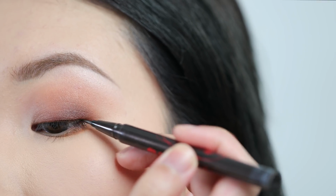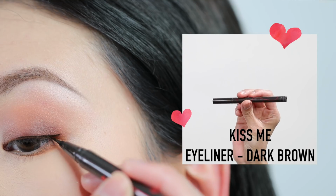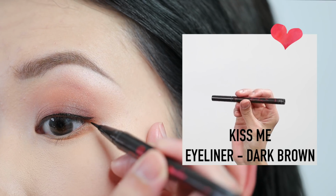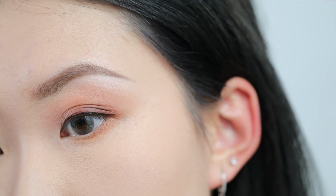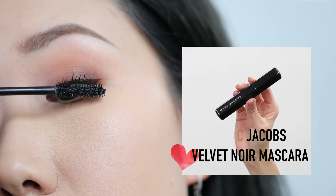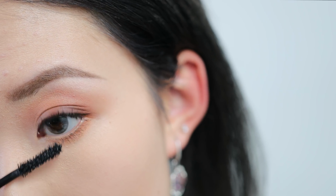Then I'm gonna line my eyes with a dark brown eyeliner today because I want my look to be a very natural and soft look, and something about dark brown eyeliners, it just does the trick. And this one I'm using is from Kiss Me. Then I'm gonna finish up the eyes with some Marc Jacobs mascara.